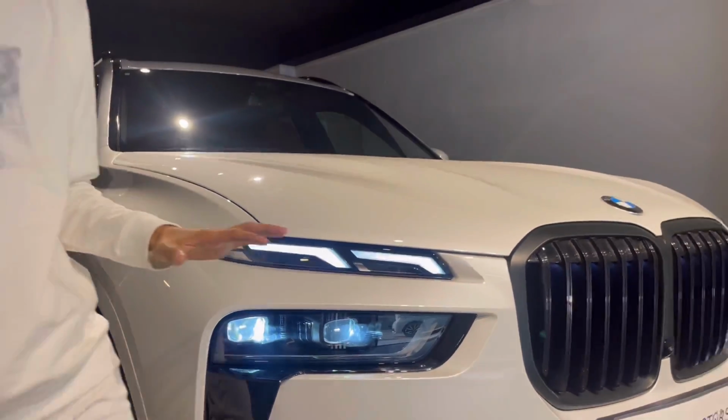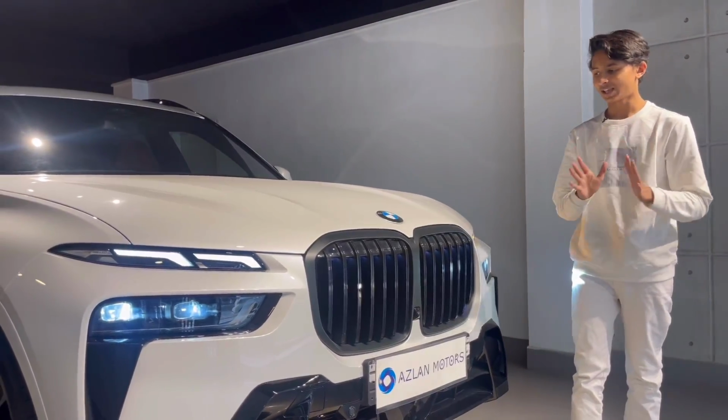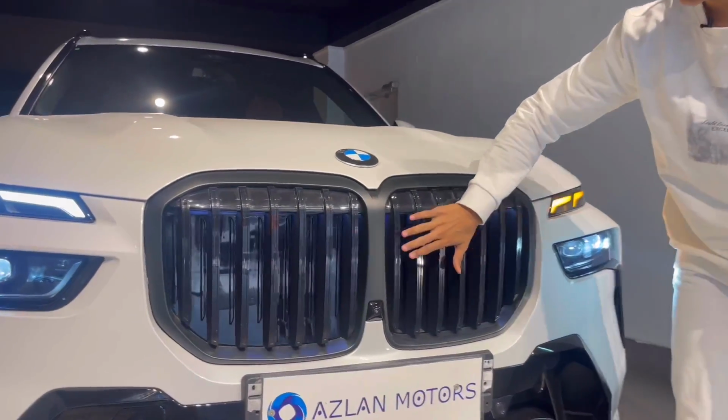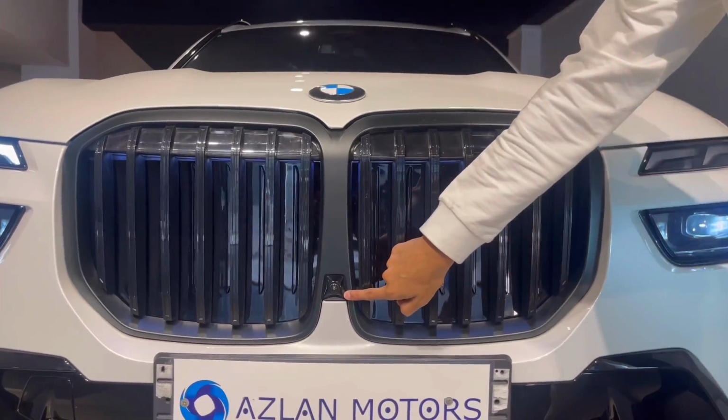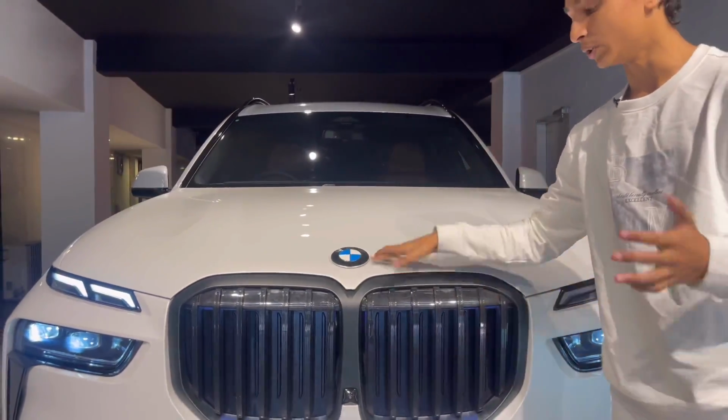Now let's come to the whole front fascia of this vehicle. The grille now is the same size, thank God, and it is in satin black on the sides and in gloss black at the center. You have the front camera here and you have the normal BMW signature logo, not the M logo, that is different.